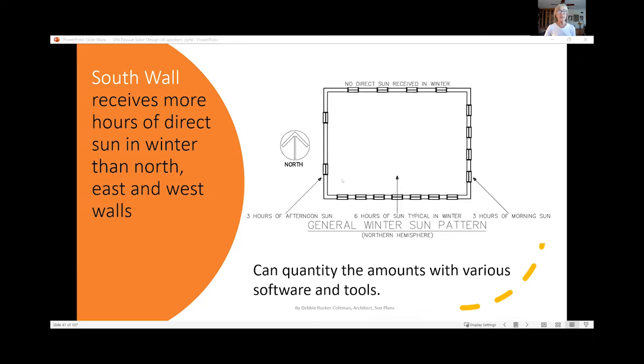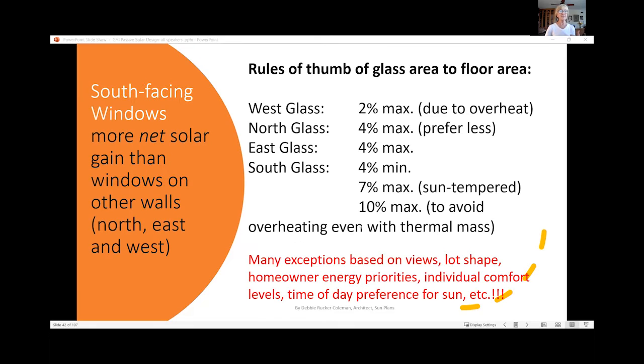I already mentioned that the south wall receives more direct sun in winter. So on typical, like say, if the decent amount of sun is between 9 a.m. and 3 p.m., that gives you 6 hours of sun on that south wall. The east sun might only get 3 hours, and that's going to be coming in at an angle. And then the west, again in winter, might only get 3. So you can't really depend upon it. And so it's only the south windows that are going to have net heat gain. The east and west might have more heat being lost back out than is gained during the day.